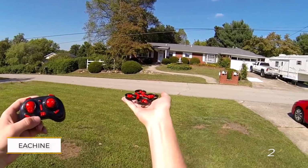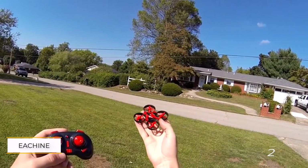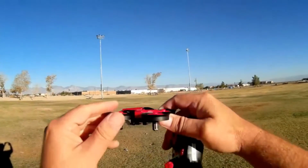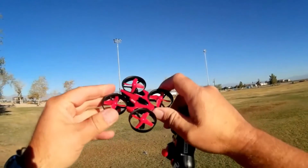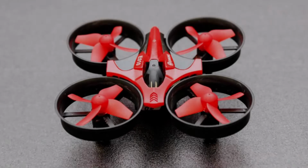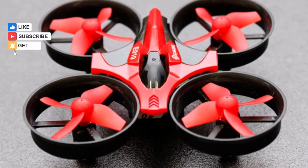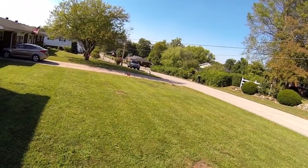Number 2. Eachine E010 Mini. It offers big indoor flying fun at a budget-friendly price. It comes with a physical remote for intuitive joystick control and features a beginner mode that makes flying simple and stable. Once you're comfortable, switch to advanced mode for faster speeds and sharper turns.